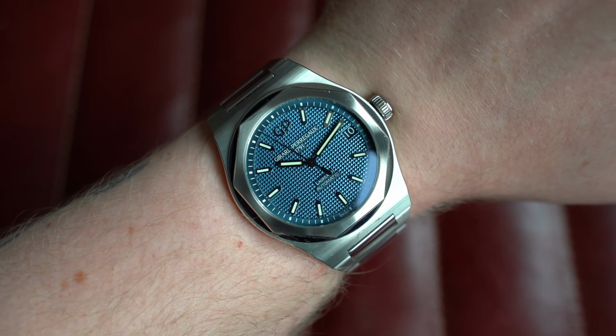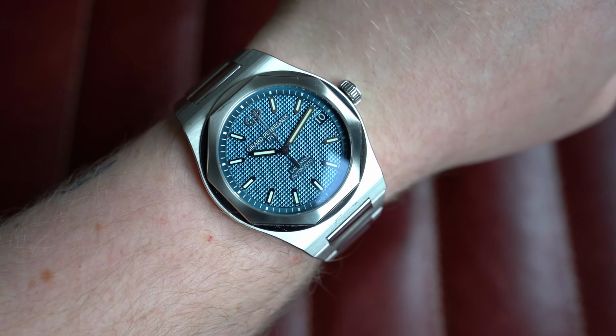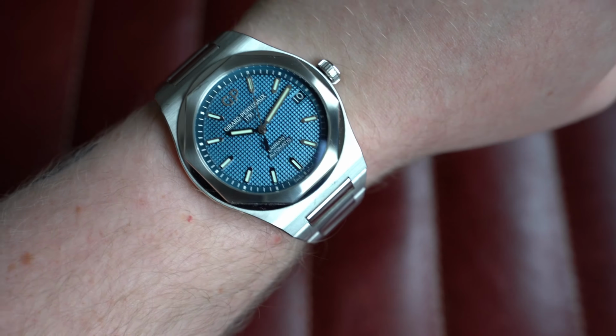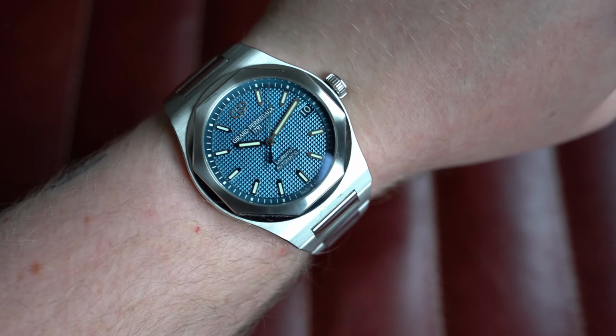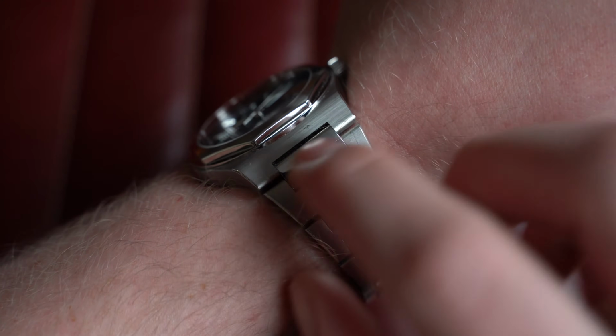Here we go, on my 7-inch wrist, as you can see, a very good looking watch and a great size at 42mm. I think I said 40mm earlier, but it's 42mm by 49mm lug to lug, only 11mm thick and 15mm at the lugs. That is that part there.